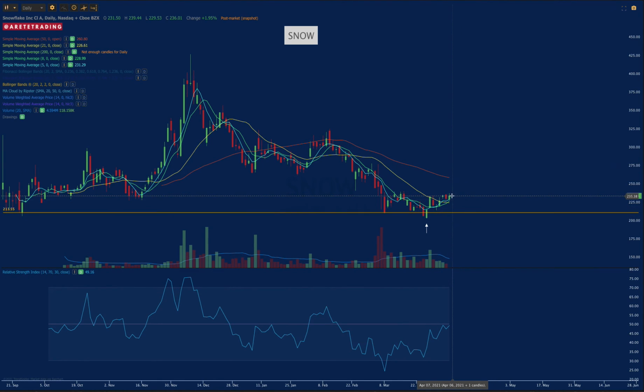The 21's pointing up. This could easily, just on a wick break, and we went over what wicks are before, 240 level. What's going on over here? 242. Okay, so say 242.50 just to make the math simple. Should get you a push to the 50-day, which gets you to 261. So 242 could get you a push. This looks like it's going to turn, and it looks like it's going to go. That's just an opinion. It does look like it's getting ready to move.